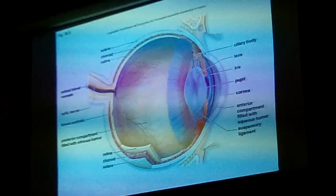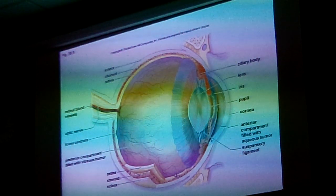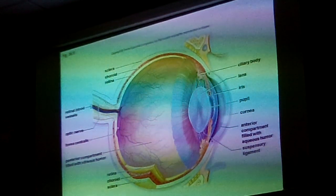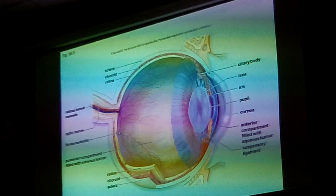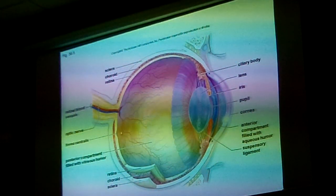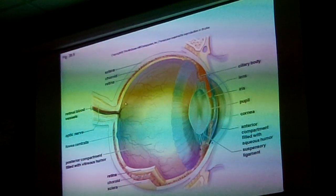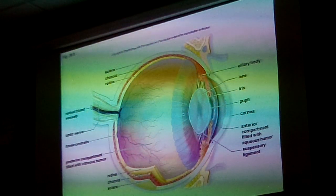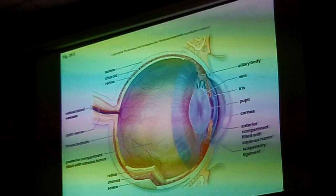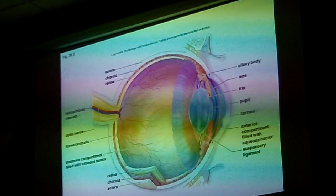Rods can see lightness and darkness and movement real well, and they're all over the retina. Cones are located mostly right here, and they see color and detail. Right there, cones there, rods everywhere else. That's the fovea centralis. That's where cones mostly are. There's a few cones scattered around everywhere else, but not many. Most of the cones are here.